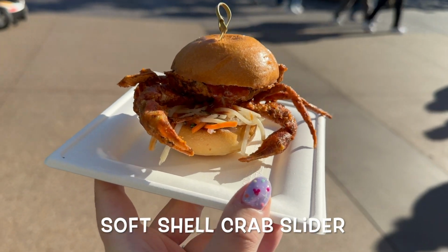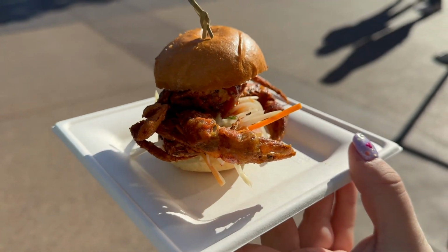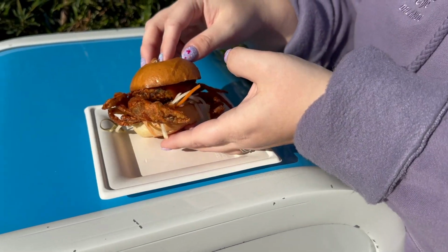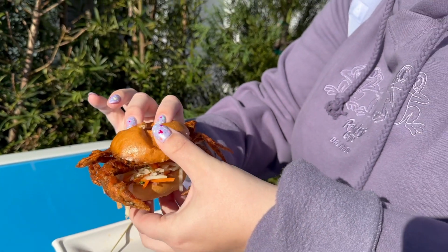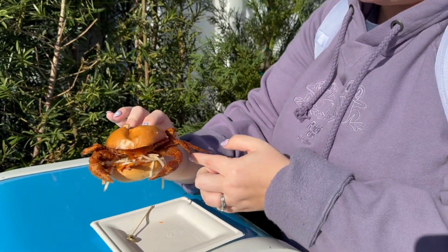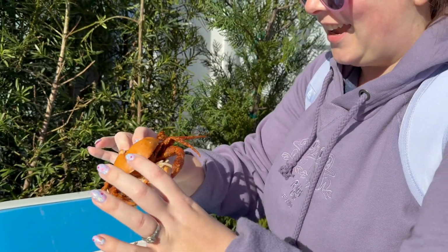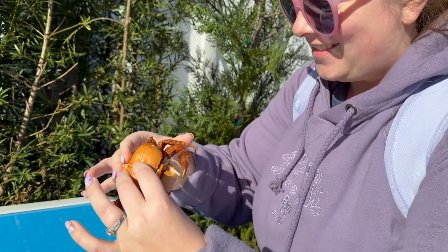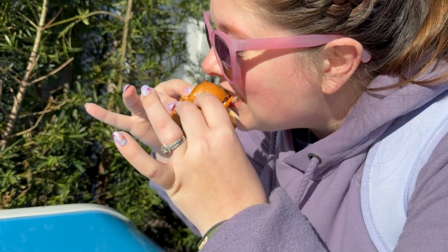So we started with the soft shell crab slider with green papaya slaw, mango ketchup on toasted brioche. I'm not sure. I think you just take a bite. Excuse me, move that leg for me. I'm scared of it. It's not going to attack you. I know, it is dead. Pretty sure it's dead.